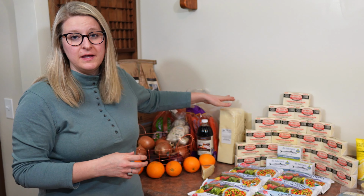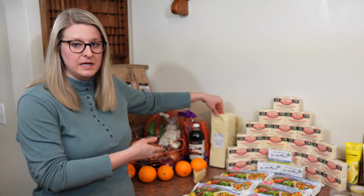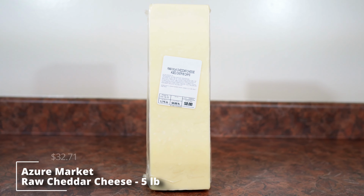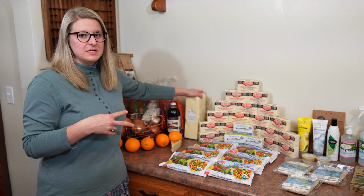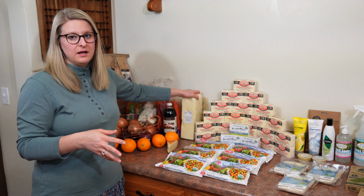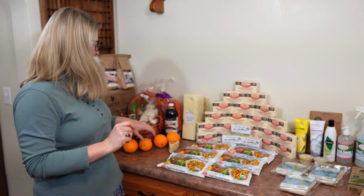A tried and true favorite, our gigantic 5-pound block of raw, aged 60-day cheddar cheese was back in stock. I was very happy to get it. A little frustrated with myself I didn't get two blocks while they had them, so hopefully next month, fingers crossed, we will get two blocks again.